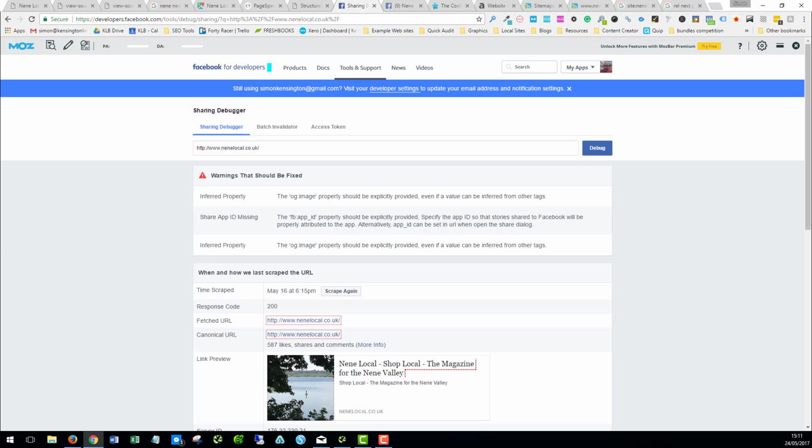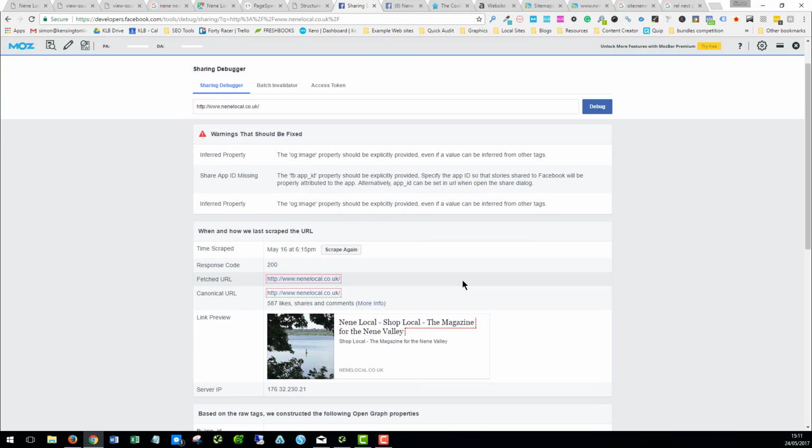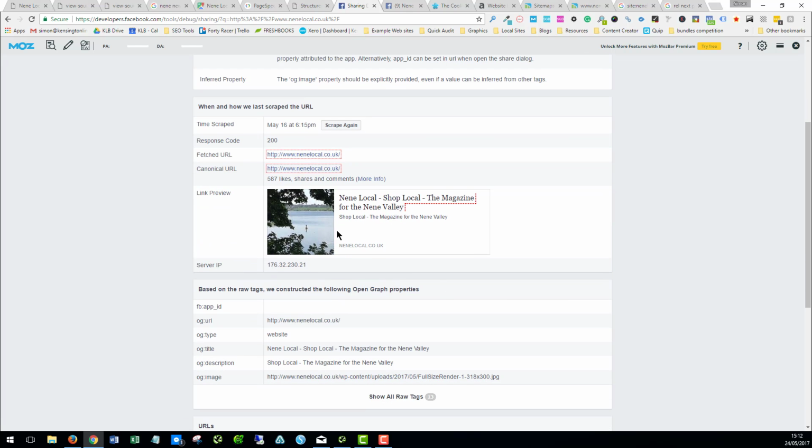code into there. This is the Facebook developers debugger program, and this picks up the OG data, the Open Graph data that is attached to your site. So when somebody shares your site on Facebook, this is what Facebook is picking up. A picture of Thrapston's Loch Ness Monster. That may or may not be what you want. The text around here may or may not be what you want. So you can actually set this OG data in your site.